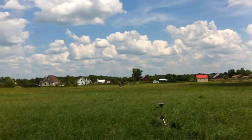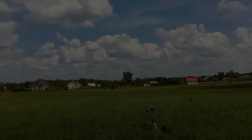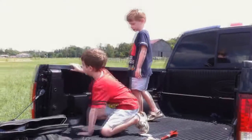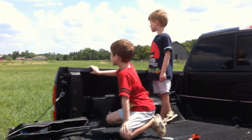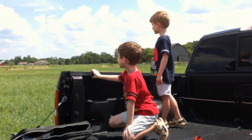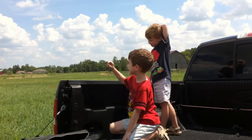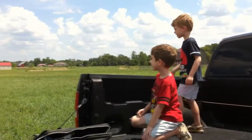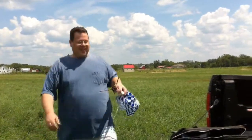Ooh, that's far. Poor Daddy. That's quite a hike, boys. Hey, Dad, you bring it over to us and set it right down in here, and we'll check it out, okay? That must have gone really high. It did. It went really far. Dad, you were like that tiny. I bet. And now you're like that big. That was awesome.